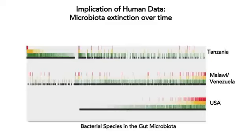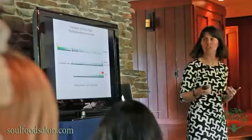And our lab is interested in understanding those bacteria, what they're doing. Might they be protective against Western diseases? These traditional populations don't suffer from obesity. They don't have type 2 diabetes. And many of the autoimmune diseases that we have in the West don't exist over there.